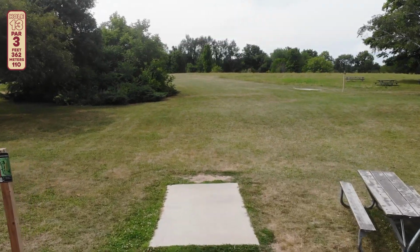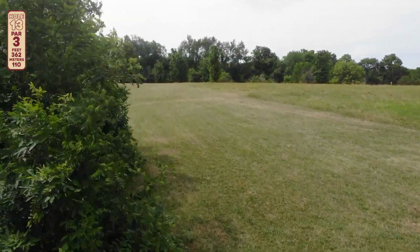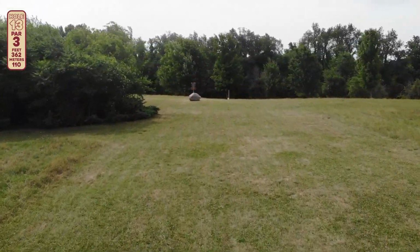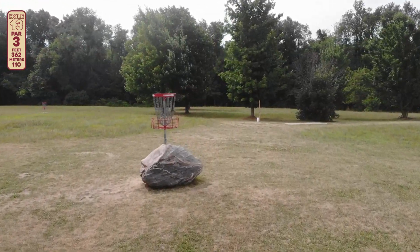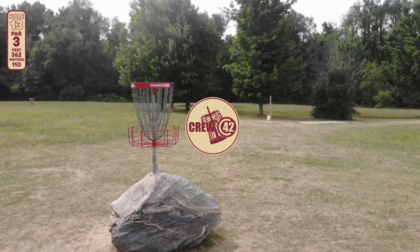All right, hole 13. This one's very tricky. It's a par 3, but 362 feet, very uphill. That first bush and this next bush on the left are both OB, and the second one especially is in a very good landing spot. And then just to top it off, the basket is elevated, because why not? On the right, a rock.